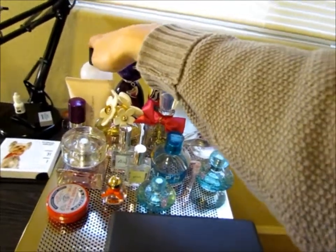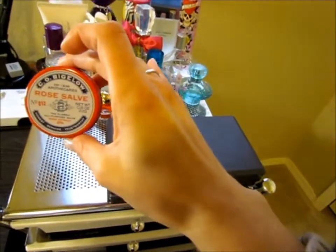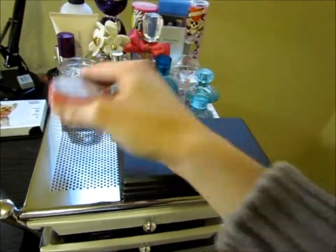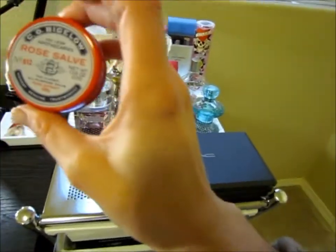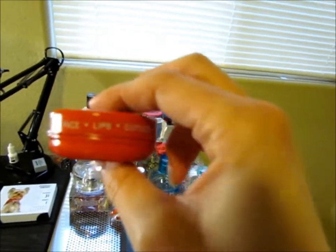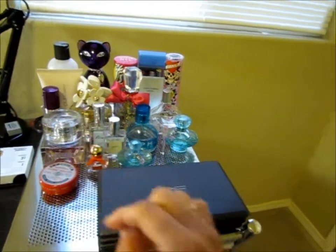Takes off every last bit of makeup so quickly. My rose salve here, which I love. I actually use this around my hairline when I color my hair so that it doesn't stain my skin. So that's a tip for you guys if you want to use this. Whoa, let me put it back in frame. And this could be used for all kinds of things. It's written on the sides. I got that at Bath & Body Works.